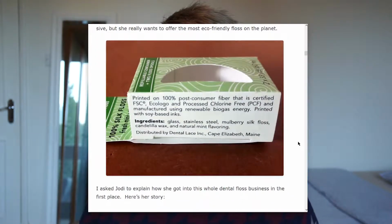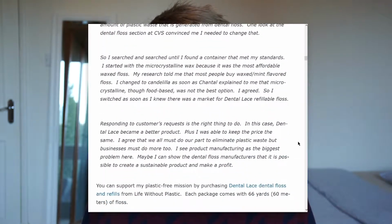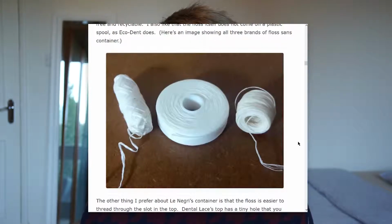But what I do want to do for you is just to summarize the kind of things they were talking about. And one point is that a lot of companies have started to provide silk floss. Now, this is good in the fact that it's compostable and has less impact than nylon floss does, but it is not plant derived, so it's not ideal. And a lot of the companies who are providing silk floss are still packaging it in unnecessary amounts of card and plastic and things like this.